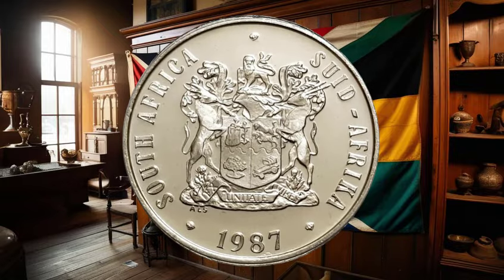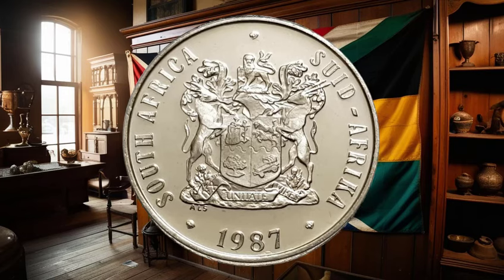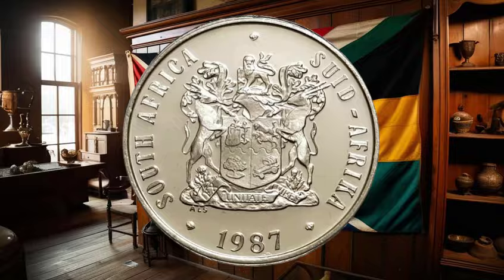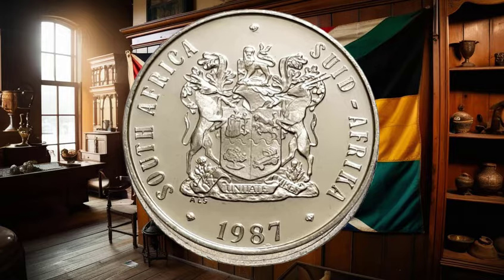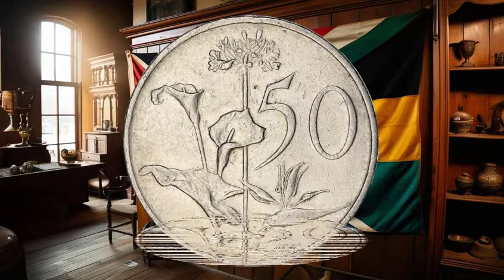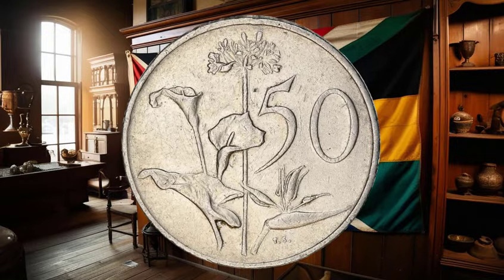Now, I know many of you watching have spent decades accumulating knowledge, coins, or simply appreciating history. And if you're anything like me, there's something about holding a small, tangible piece of history that ignites a spark, something that feels alive in your hand, connecting you to people, places, and stories long gone. This coin isn't just currency. It's a symbol, a story, and a potential key to wealth that many overlook.